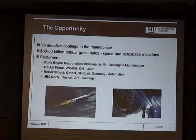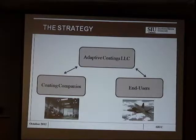So my idea is to have a company where I don't do the coatings, but I would just be the liaison between the coating company, which is UES in Dayton, Ohio, and the end users, which are the military and the jet engine manufacturers as well.